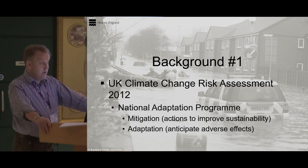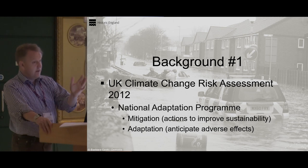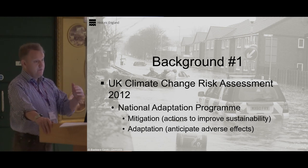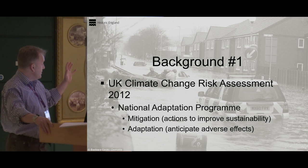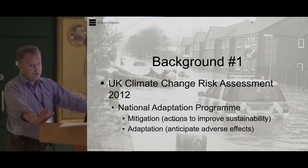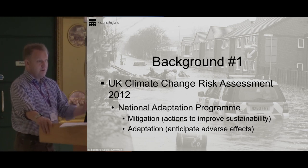Pete Murphy, who was our coastal archaeologist, preparing, I suppose, prior to Hannah's work, looking at a policy document for English Heritage on managing the coastal estate. And this work took really DEFRA's NAP, National Adaptation Programme, which looked at the causes and consequences that Andrew discussed earlier in terms of mitigation and adaptation, and what that means for coastal archaeology.